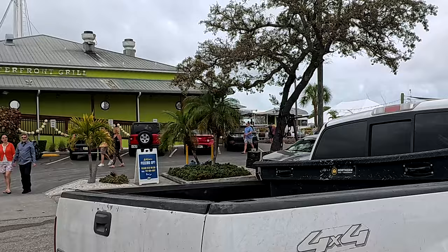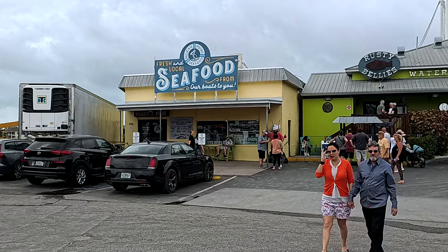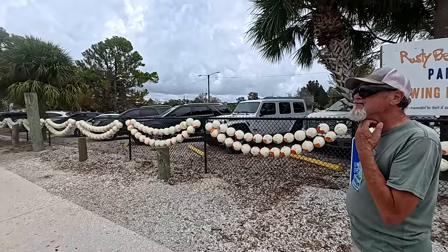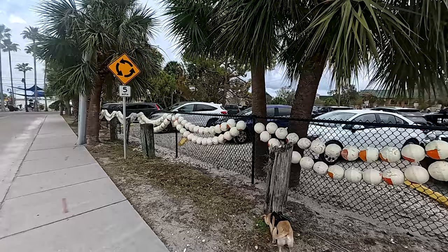I think we're at the end here, and there's Waterfront Grill and Pelican Point Seafood, which Jeff said is fresh seafood. Wow, look at their outdoor deck there. Seems very busy, a popular place. So right by Rusty Belly's, there is another public parking. This one is $10. I think that's cash. A lot of them are cash. It's cash only, yeah. The reason why we like the other one is because they accepted cards.